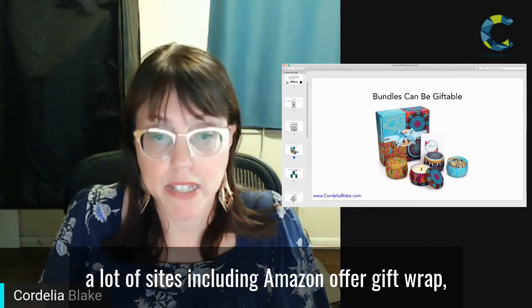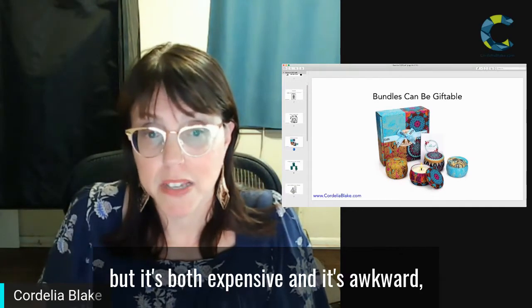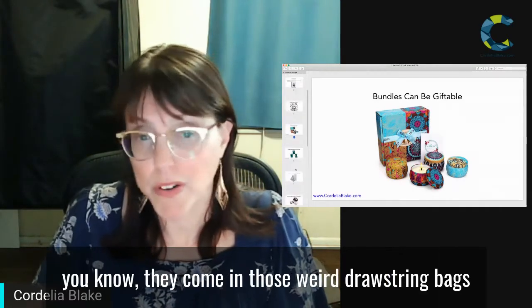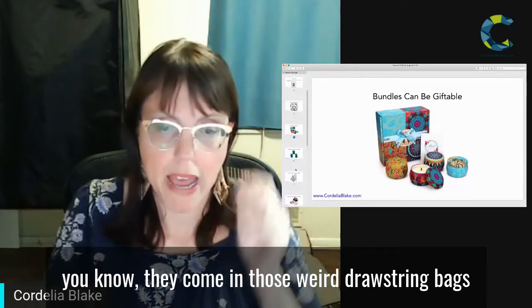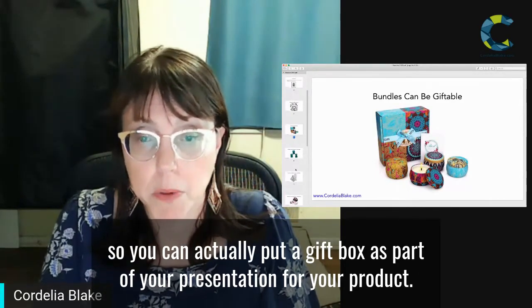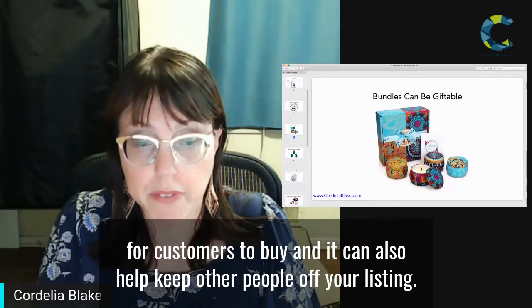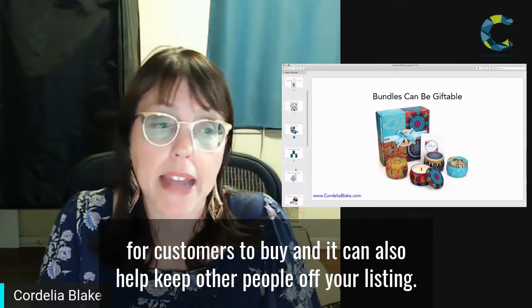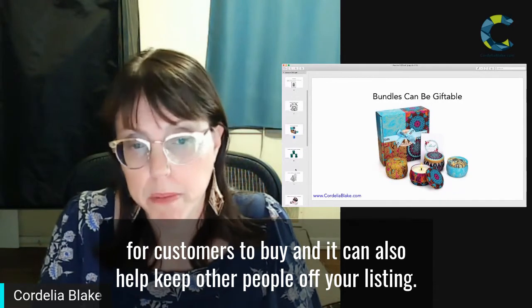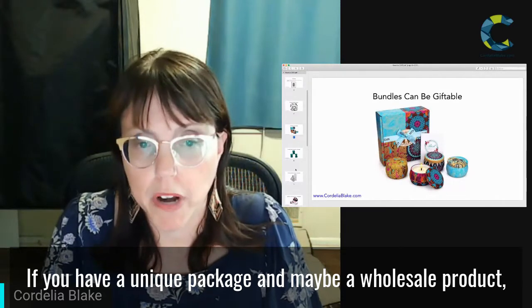Bundles can be giftable. A lot of sites, including Amazon, offer gift wrap, but it's both expensive and awkward. They come in those weird drawstring bags. So you can actually put a gift box as part of your presentation for your product. This can both make it a more attractive thing for customers to buy, and it can also help keep other people off your listing if you have a unique package and maybe a wholesale product.